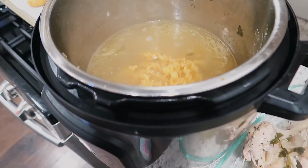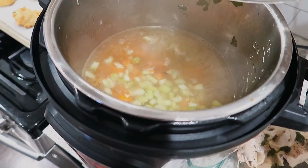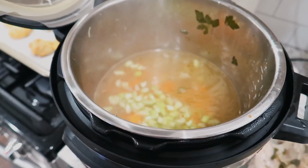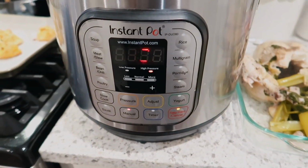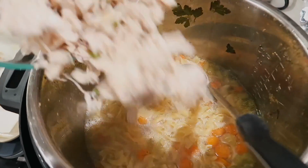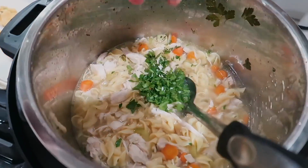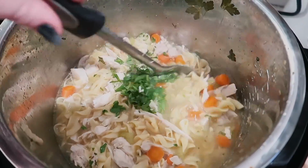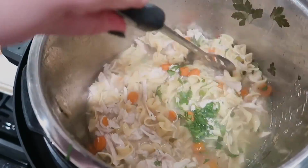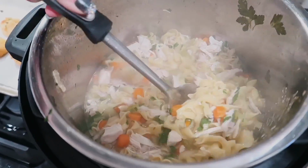Next, I'm going to add my egg noodles and my chopped up celery and carrots and put the lid on, and then I'm going to set this on high pressure for 2 minutes. That's all you need for the noodles and the veggies to cook. Once that's done, I'm going to add the shredded chicken in along with some more chopped parsley and give this a stir. At this point, you just want to season it to your taste, so you can add more salt and pepper or whatever you'd like.